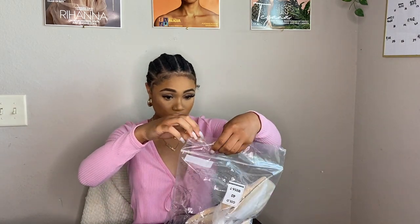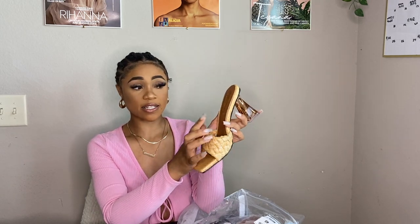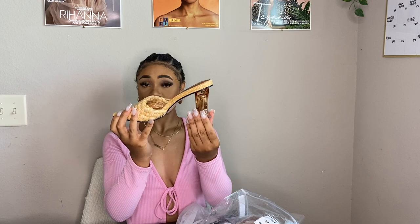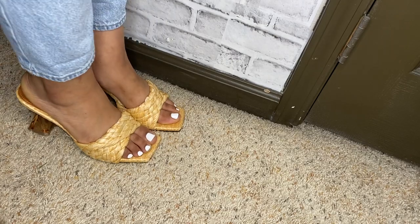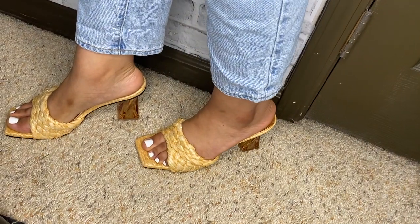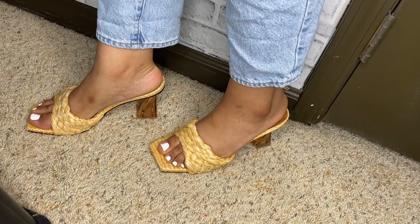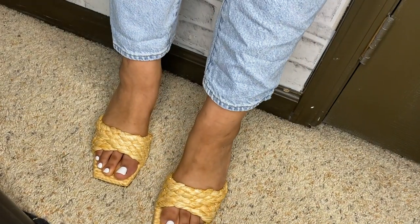First one. Oh, these are bomb. This is my first time getting shoes from Shein too. These are gorgeous. We're going to see what they look like on. It looks like I got a size 40 in these. But from the looks of it, I do love this shoe. It has a square toe, knitted material. It's definitely vacation. This is cute. This is a shoe. Let's see what it looks like on. But for now, this is a shoe.